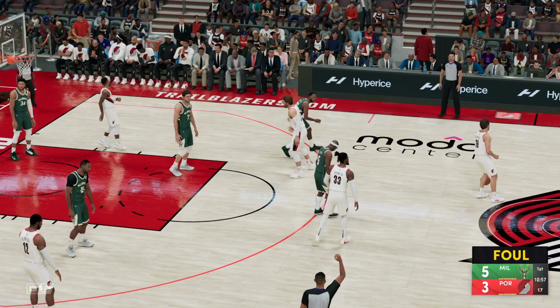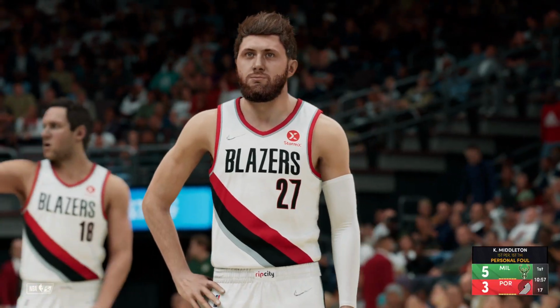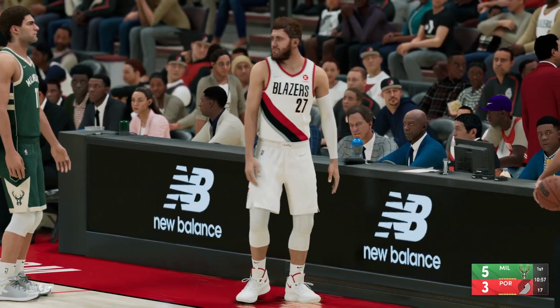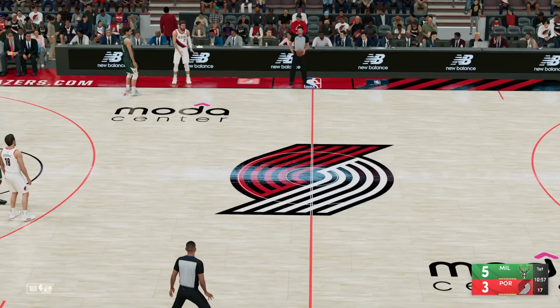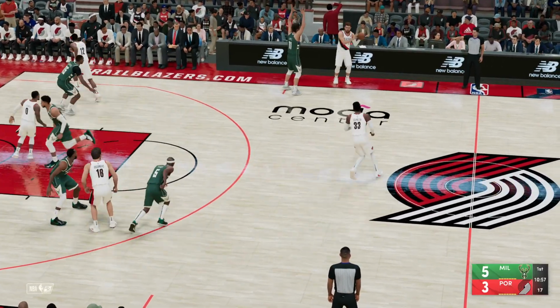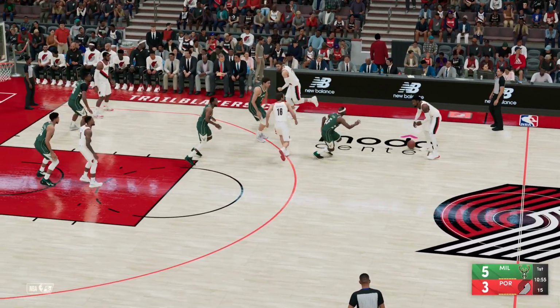Covington passes to Bogdanovich, and the whistle blows. It's going to be on Khris Middleton. That's his first foul. First team foul. Here in the first, a little over a minute played so far.